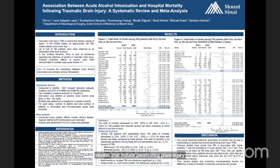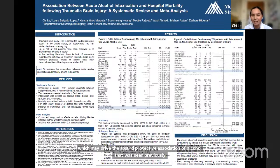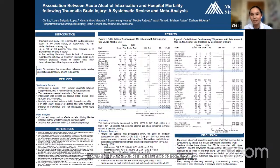To put this into context, previous studies have shown that penetrating injury patients are less likely to be intoxicated and yet more likely to have worse outcomes, which may drive the observed protective association of alcohol that was seen previously. However, future studies are still needed to further elucidate this association. And I just wanted to thank Dr. Hickman, Dr. Salgado-Lopez, and Dr. Margetis for their kind guidance of this project and the rest of my team as well. And I'm happy to answer any questions.